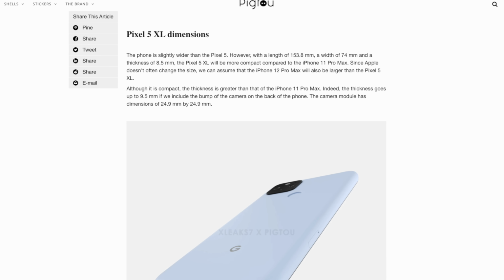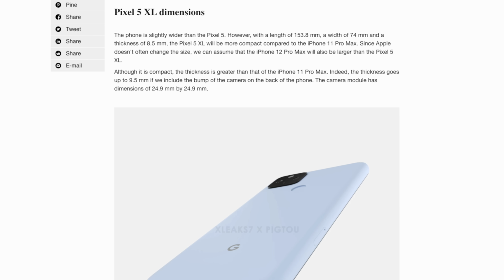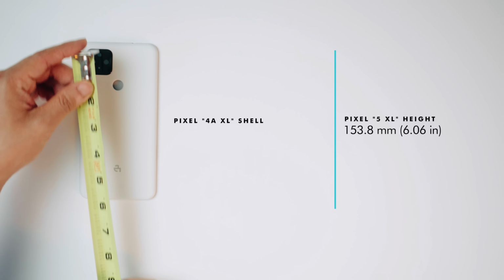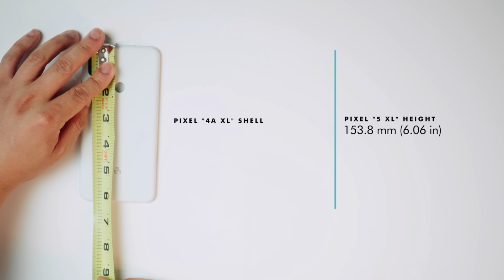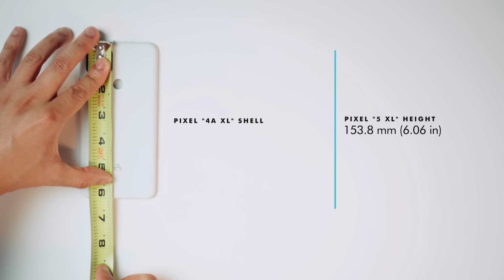Interestingly though, when you look at the dimensions listed on the Pixel 5 XL leak, those dimensions conveniently line up with the Pixel 4a XL shell dimensions. Let me show you. So here I have the Pixel 4a XL. At least the shell that I bought off of eBay, and this was canceled. If you look at the size of this here, it's just a little bit taller than 6 inches. And then here are the dimensions listed on the website for the Google Pixel 5 XL. Okay, and here is the width of the device. Right here. Now here's what Pic2 says in their leak about its width.